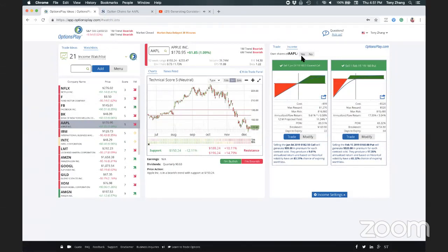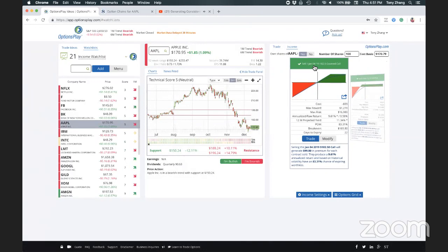So Apple's trading at 170. Let's take a look. You can sell a January 4th 182.5 covered call, so $12.5 above the current price, which generates a 9.6% yield on a stock that only pays a 1.7% dividend yield. So you're going to increase your yield from 1.7 to 11.34. Imagine if you could increase the yields on all the stocks in your portfolio.